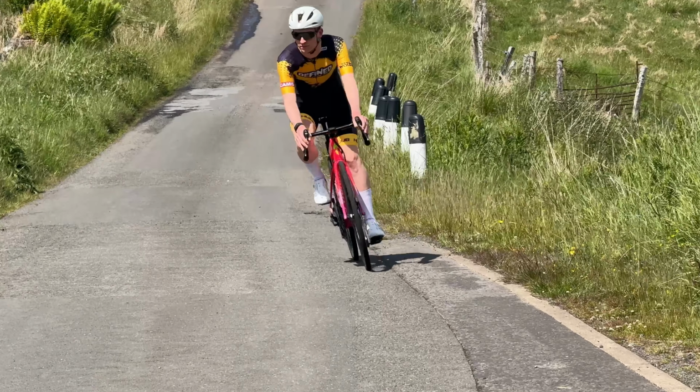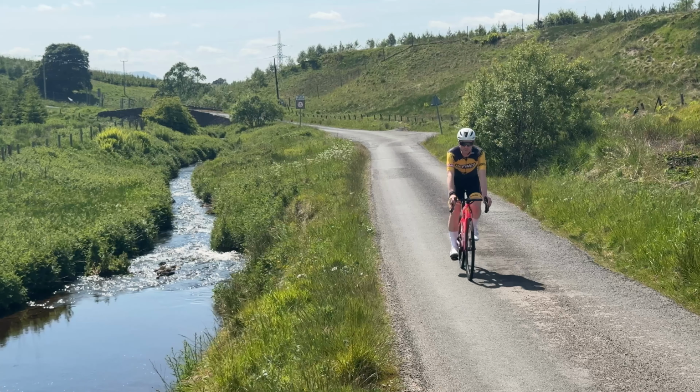I have spent over £2,000 on bike fits over the years, and this is what I've learned. In the past few years, bike fitting has become an essential part of buying a new bike. It means that most people nowadays have had a bike fit at some point in their life. But it wasn't always like that.